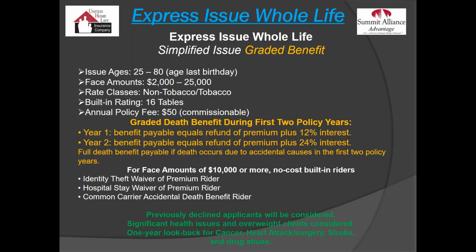They give you the ability to cover someone on a graded benefit from ages 25 to 80. Now, this is important because most graded or guaranteed issue products start at age 50, or they start at age 40 with some carriers. So we have the ability to put someone whose medical challenges may not permit them for an immediate death benefit product, but they're not quite old enough for the guaranteed issue products, but yet we have this product that kind of fits in the middle, the Express Issue Whole Life graded benefit from 25 to 80. Now, the face amounts are from $2,000 to $5,000.